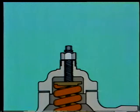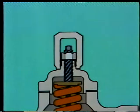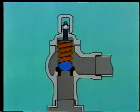A lock nut holds the adjusting screw in position once it's been set, and a cap covers the top of the assembly, protecting the internal parts from dirt and damage. That gives us the basic parts of a relief valve. Now, let's see how a relief valve works.